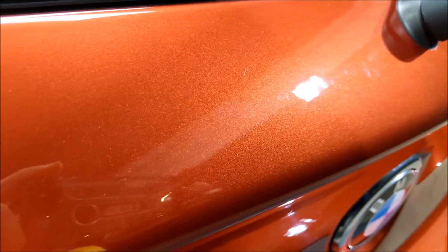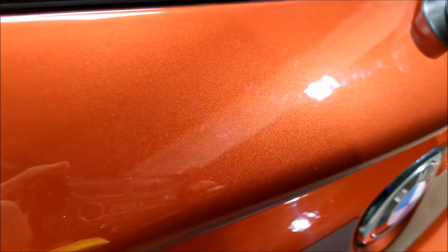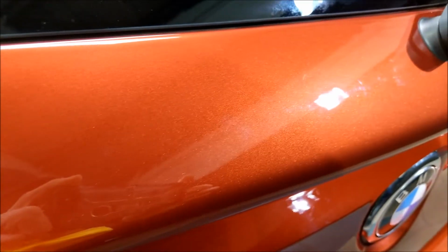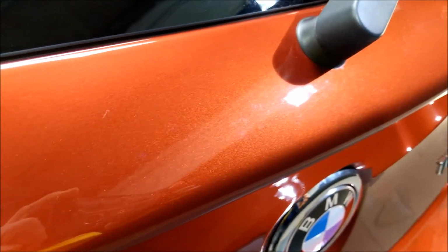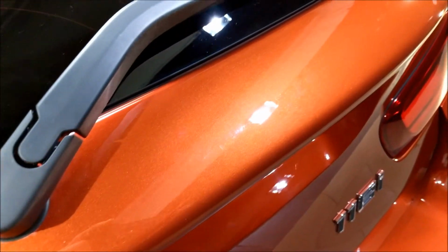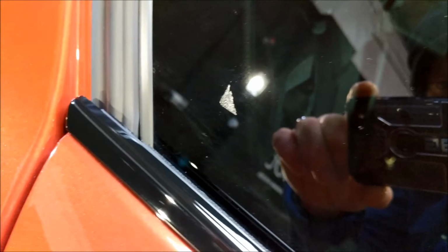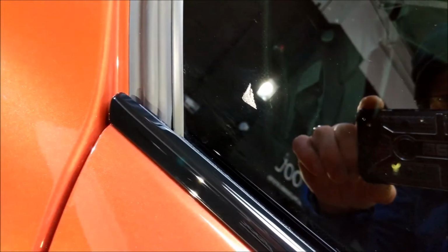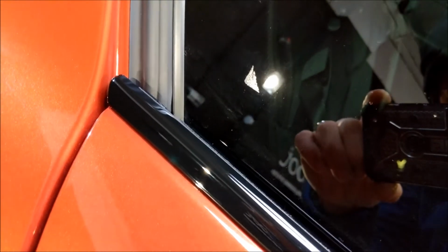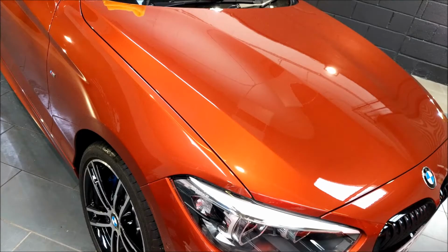The piano black trims, of course, pick up marks very, very easily. Some swirl marks there just on the back hatch. Who knows where they're from, but during the PDI process or the many wash processes the car gets between the factory and you picking it up from the dealer, there's all sorts of things they can pick up. Nice little bit of glue from where something was stuck to the window that was missed on PDI or on delivery there.